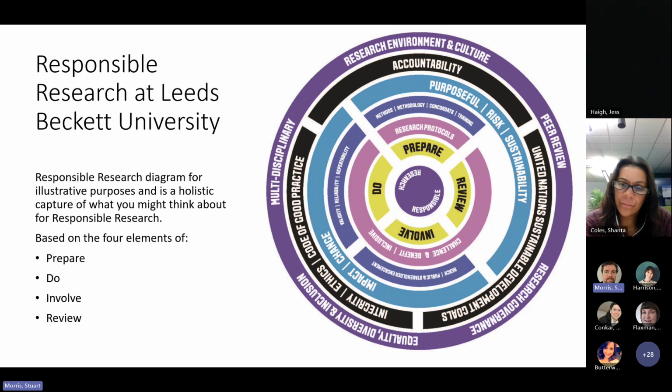But what it'll do, it'll prompt you. And if we develop this further, what we'll have is little descriptions for each of these areas. So you hover over it and it'll tell you what things you might want to think about when designing your research in a responsible manner. So really, it's a bit of a toolkit. There's quite a few of these about, and this is just something we've come up with as a team.